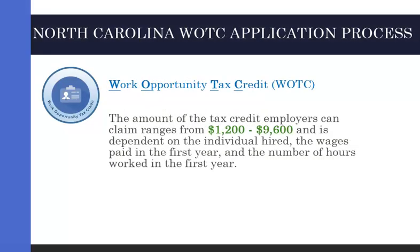The amount of the tax credit employers can claim ranges from $1,200 to $9,600 and is dependent on the individual hired, the wages paid in the first year, and the number of hours worked in the first year.